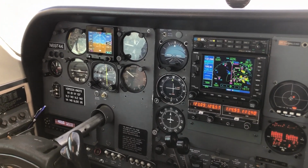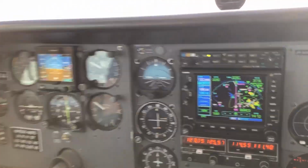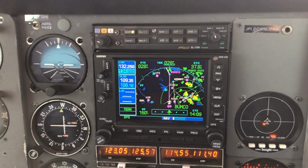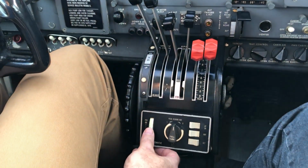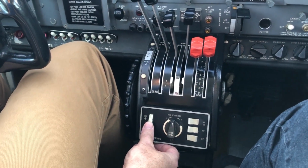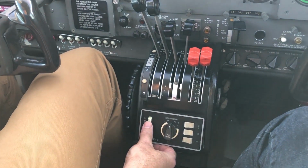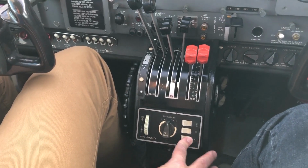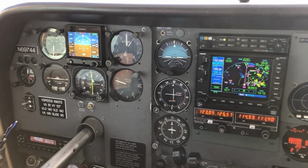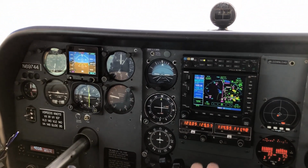And we're direct Bumco. What I do with this old autopilot is I roll the descent rate down, reduce the climb rate before I engage the altitude hold, and there we go, 10,000 level, autopilot altitude hold engaged.